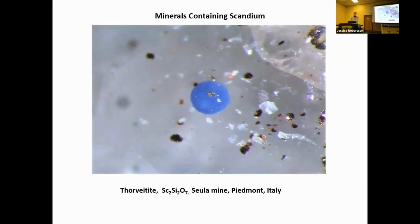This is one of my favorites, thorviatite. It's a scandium silicate from the Sula mine. Thorviatite comes in several different colors. Most of the time it's white and it's acicular. But at this locality, for some reason, they are blue. I don't know why, but they're nice little puffballs of acicular crystals.